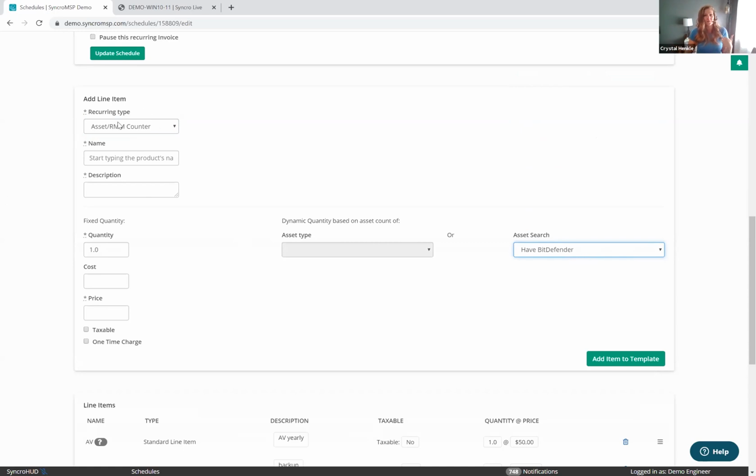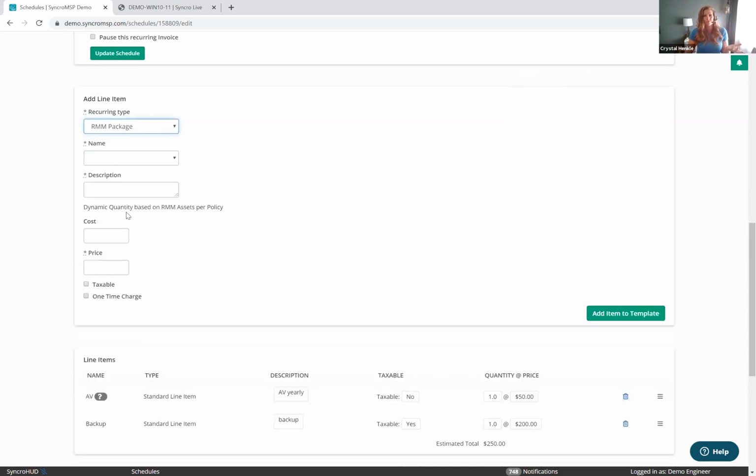The other one would be you could bill by RMM package. So if you have specific packages for this customer that has enabled Bitdefender or Webroot, it really could be any of those, you could do it that way as well, and it'd be a dynamic counter. Am I missing anything on that one?